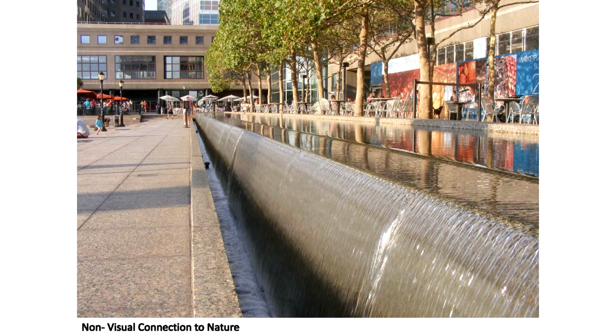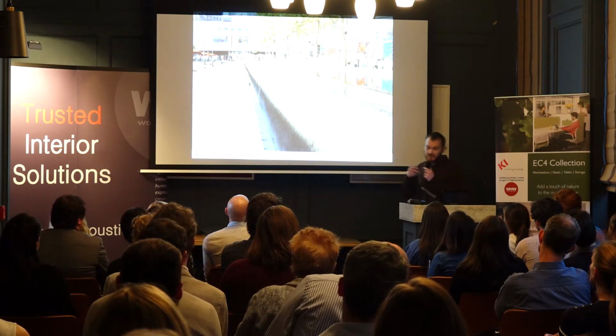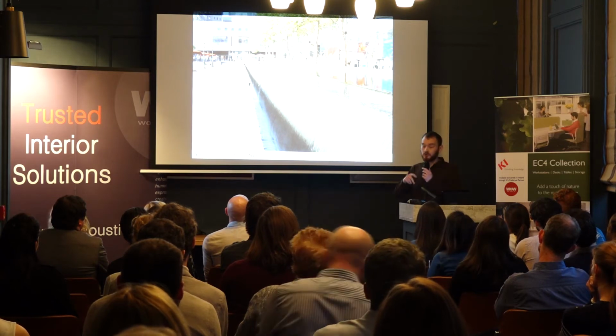The second pattern we have is non-visual connection to nature. And this is the degree to which an individual can utilize their sense of hearing, taste, smell, to connect with interactive elements of nature. And this in turn has been shown, especially in regard to exposure to nature sounds, when compared to urban or office noise, to accelerate physiological restoration up to 40% faster after a psychological stressor.